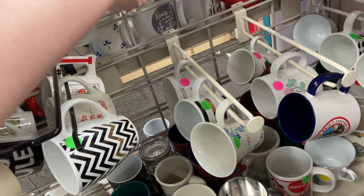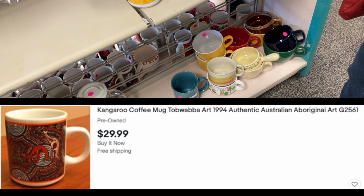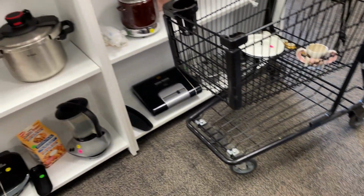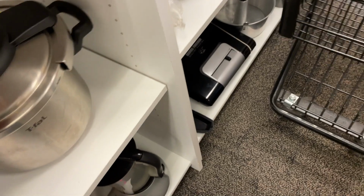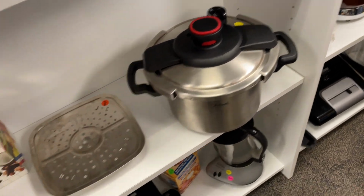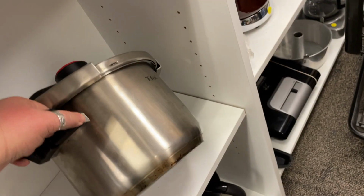It was like Aboriginal. There's one listed on eBay right now for like $30, but it looks like they normally go for maybe 10 to 15. Most mugs, you know, they have to be really special to get good money. And some of them really do. Don't pass up on the mugs. Some of them really do well. And then I saw this piece and I grabbed this. Let me show it to you.